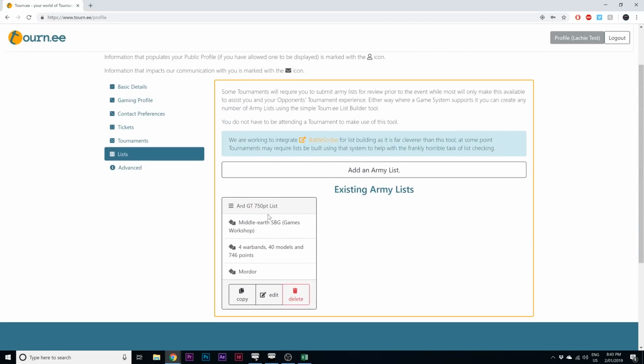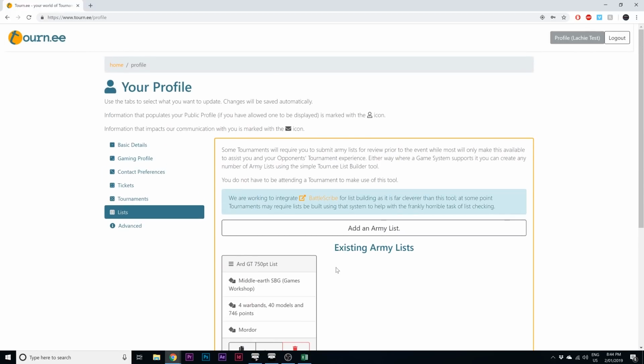and you can see here our Middle-earth SBG Mordor list. It's 746 points, made from 4 warbands, and it comprises 40 models because we made the counts as adjustment that made sure that the catapult's crew were represented accurately. So that's all well and good. We have now made the list, but now what we need to do is submit the list to the tournament.